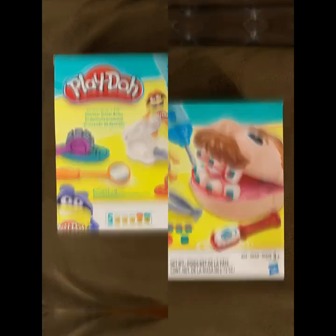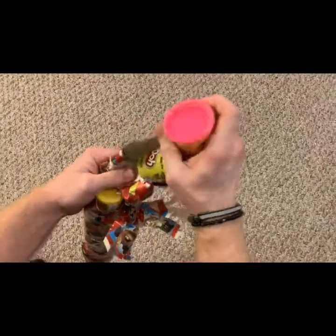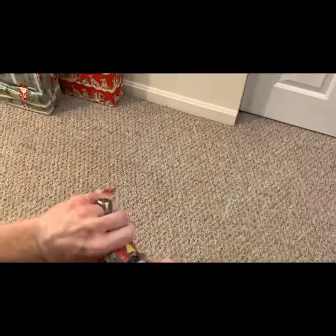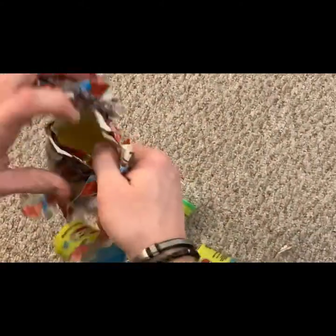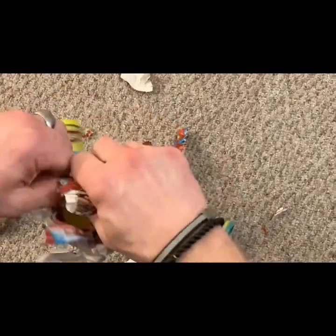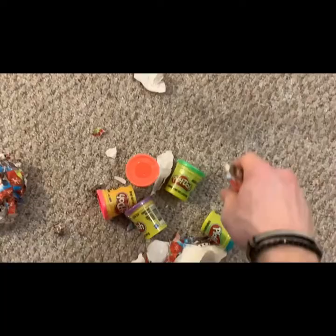Let's see. We got Play-Doh. What a surprise, considering the last one was a Play-Doh doctor. Or dentist, I should say. Yeah. This thing is crazy. What are you doing? That's right. Green and all kinds of different colors. You got blue and more green. Yellow. I think someone went a little crazy on the wrapping on this one. All right, we'll get that open later because this is just insane.